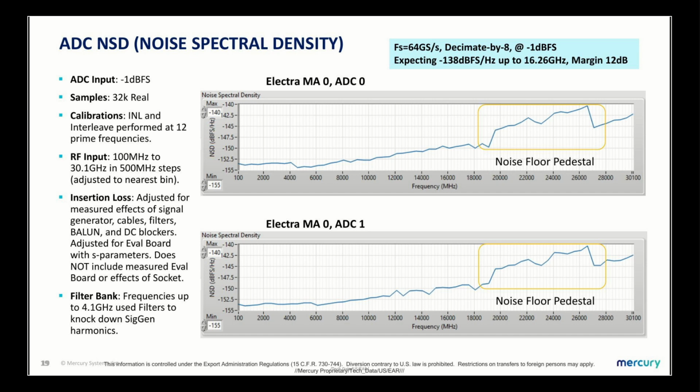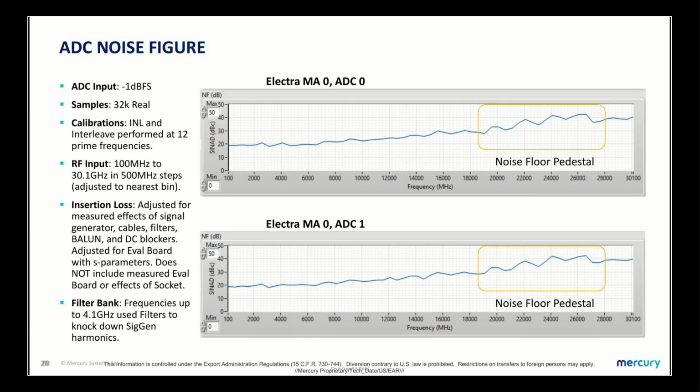And the scale here is just from minus 40 to minus 155. So, this is not a big hump, actually. It's just the scale of the graph. All right, and then noise figure, we go from about 20 to 30 over the frequency range of 100 to 18 gig. Then we hit the pedestal again, which alters it a little bit, and sort of tracking up to 40 dB at the 30 gig point.